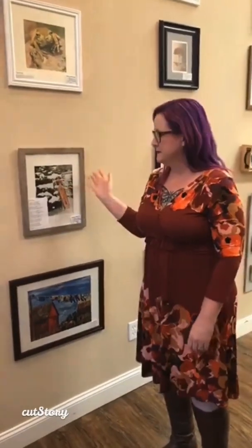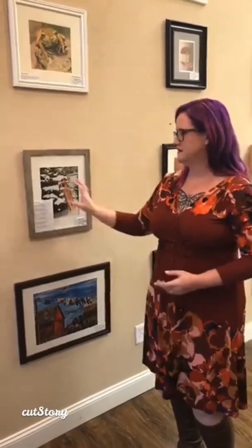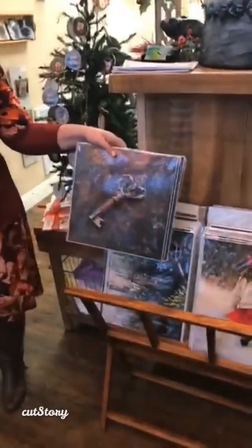So I have framed prints. So if you see something that's behind glass, it's a print. What that means is after I paint a painting, I take a photograph of it, and then I can get prints made from that photograph. And you can put those behind glass. I can make them into cards, but they're not the original painting. That's all it means. So if it's behind glass or if it's packaged like this, it's a print.